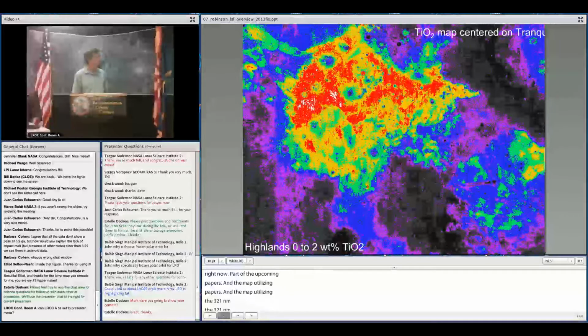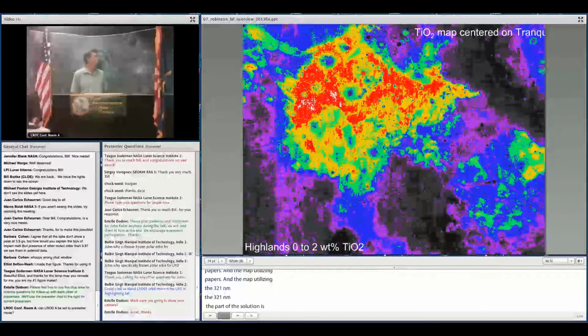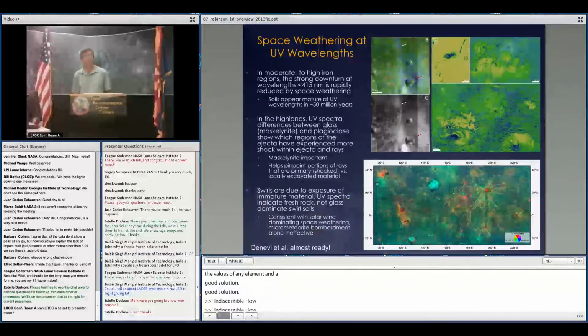One gratifying part of the solution was that everywhere in the highlands, the titanium abundances range from about 0 to 2 weight percent, mostly about 1 weight percent, which is right in line with the samples that we have. The reason I mention that is because it's challenging at low values of any element to actually get a good solution. And I show Tranquillitatis here because, of course, that's an area of the moon that has the highest titanium abundances, up to about 11 or 12% in the soils, and a bit higher than that in the rocks.